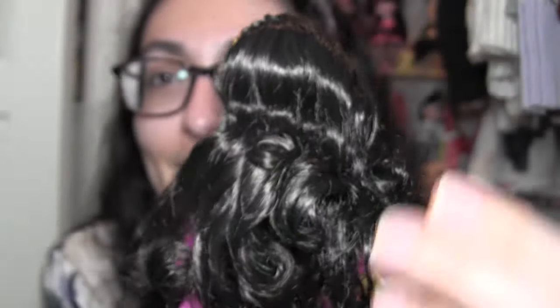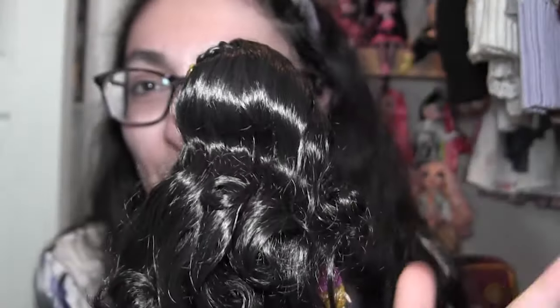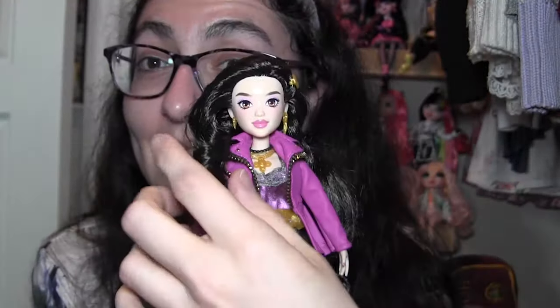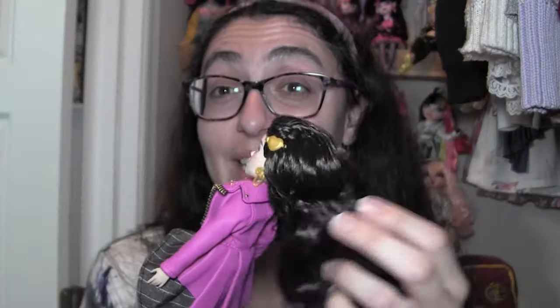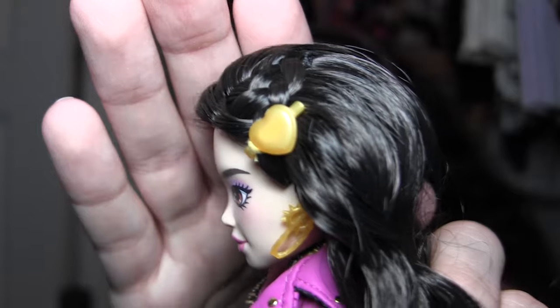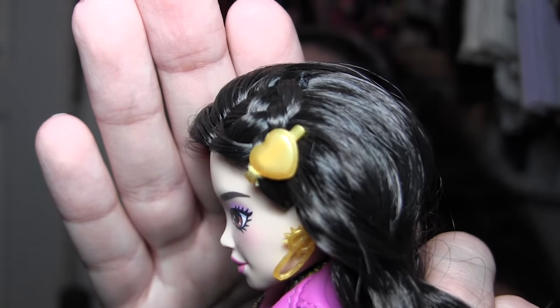Oh, it is beautiful, soft saran hair. There's a little box crease, but I don't even want to wash it because it's already so nice, and the volume in the front is really good. There is not one hint of product in this hair, which is amazing. It's really, really nice. Up here in her hair, she has a cute little gold plastic heart hair clip. She has a little braid above the barrette.